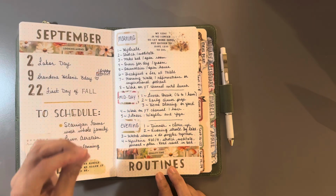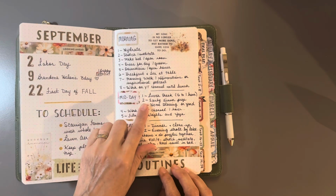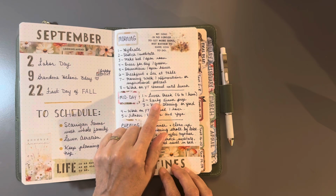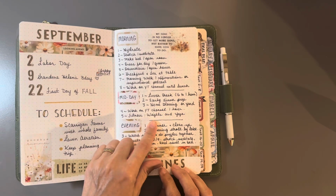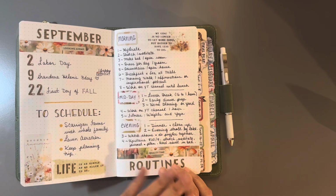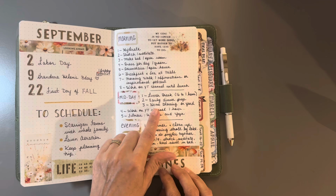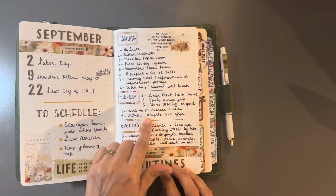I just love the transition periods. So midday, I have my lunch break, early dinner prep. If we have a large dinner, I like to do it early as much as I can, because I get tired at the very end of the day, or around dinner time. And if I already have started the dinner, like chopping up the vegetables and prepping whatever I can, then we're more apt to have a nice dinner. Then my home blessing or yard, which is like my chores, and then work on my YouTube channel another hour, and then fitness, weights and yoga.